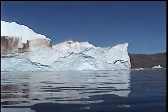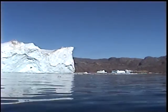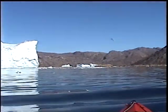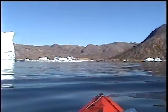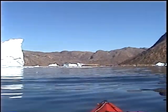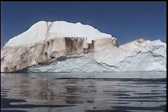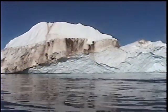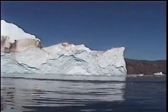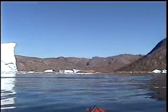Even a small section of ice off of its side makes quite a huge noise and spreads out a long way from the berg itself. This is because the temperature difference between the berg and the water is large. It's kind of like a major explosion when that ice chunk hits the water. And this is something you have to be aware of when you're boating.